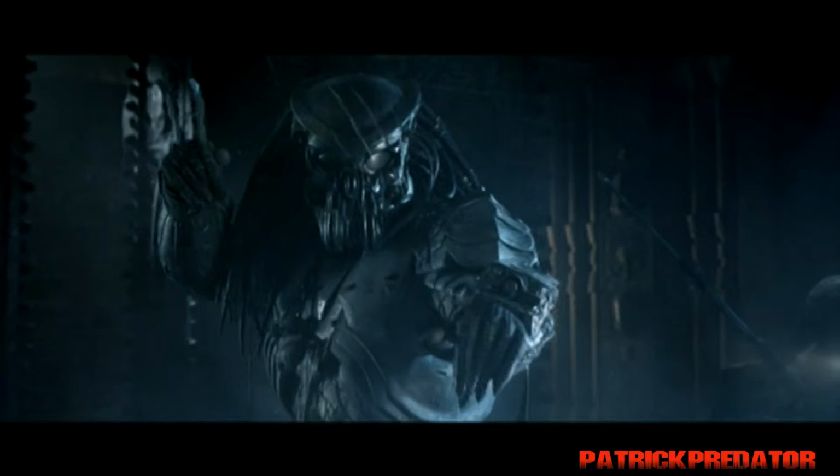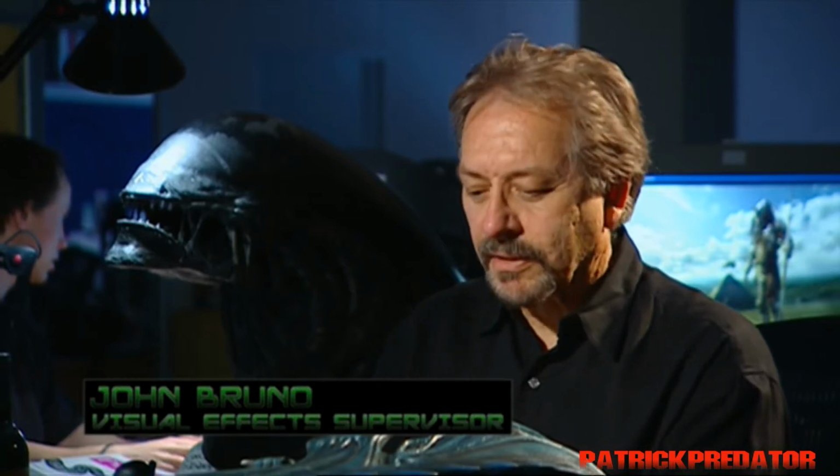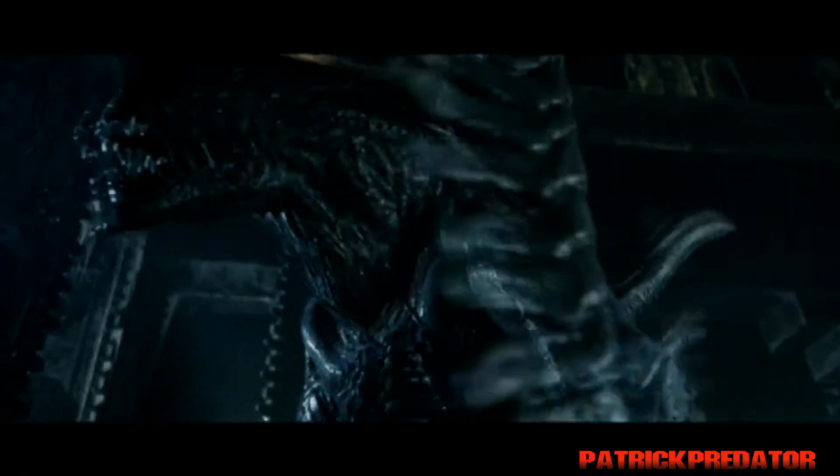Why do you still use suits over CGI? CGI is still not inexpensive. Computers are basically still just a tool in the filmmaker's toolkit. It's always best to get something in camera. In this film, a lot of time was spent on how we get the Queen, for example, in any sequence, in the most efficient way for the schedule we have, and that is basically practical photography. You get the predators, you get the aliens as an in-camera shot.